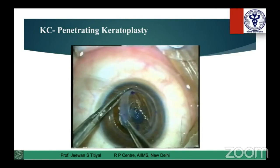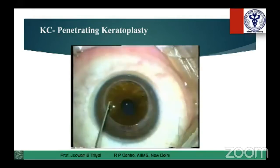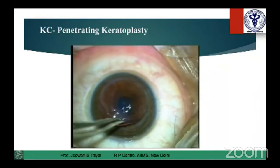And you have a very effective definition. It's very important to have hypotony and not to damage the underlying structure. That is a lens which is normally clear. Put a viscoelastic, then do suturing in these cases.